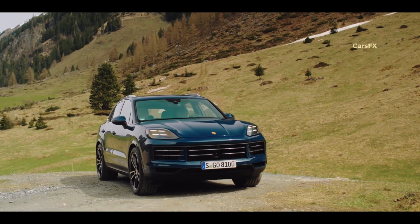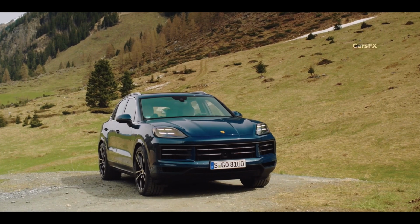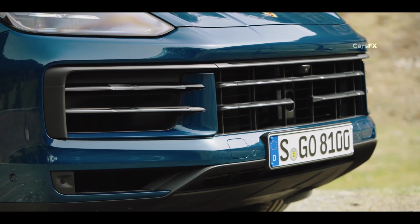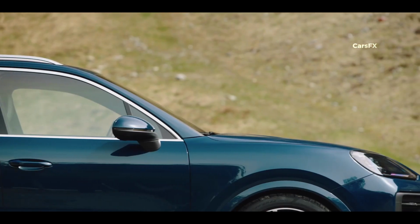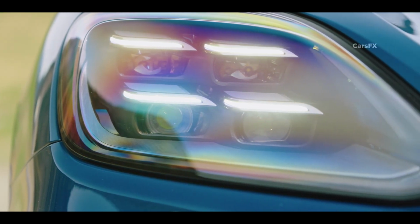Exterior differences between the 2023 Cayenne and its replacement are slight, as is often the case with Porsche. The tweaked front fascia incorporates a new look with a reworked front with larger air intakes, more prominent fenders, and a subtle hood bulge. The front headlights have also been redesigned to emphasize the car's width.